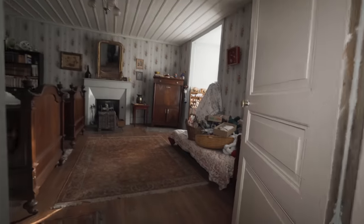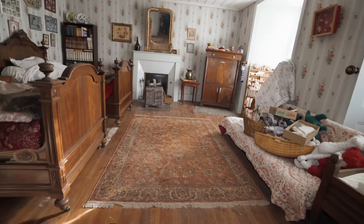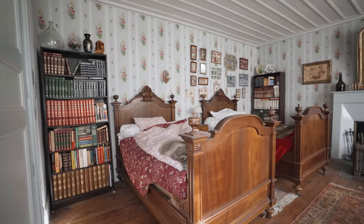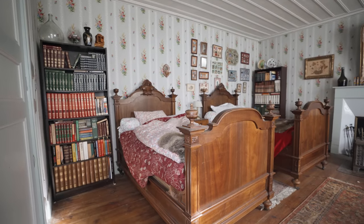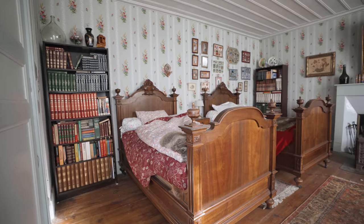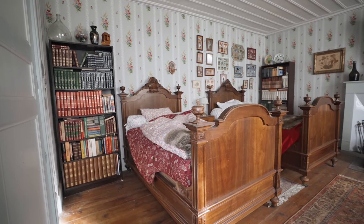And then, I need to say the room next to you. Wow. I haven't even seen this one yet. No, me neither. This is unbelievable, man. Wow. This is still so pristine and so clean. This is literally like a museum. Yeah, exactly. Everything is so well in place.